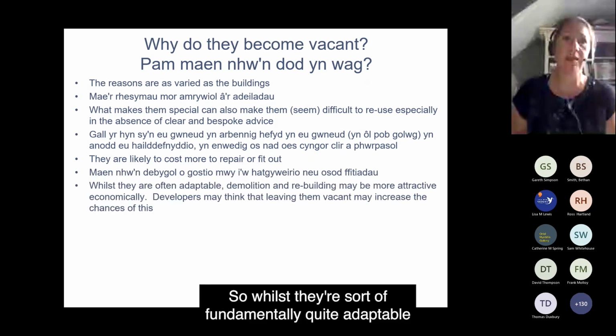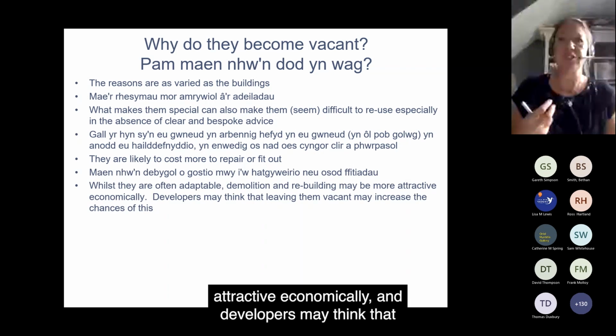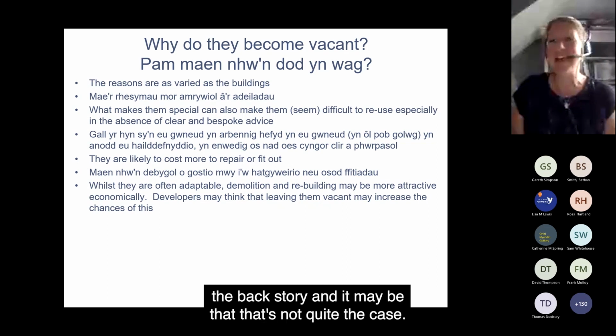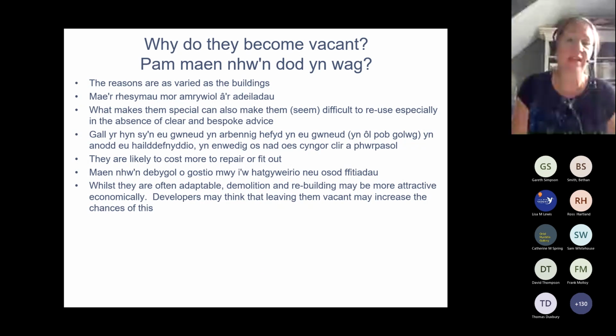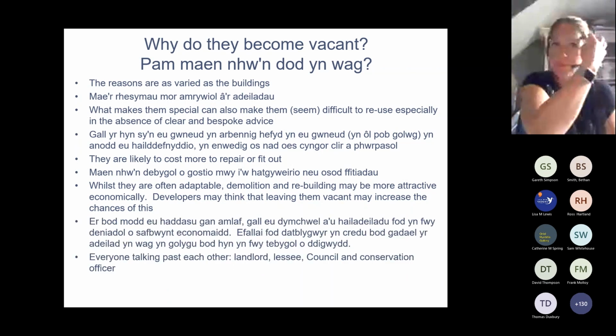So whilst they're fundamentally quite adaptable spaces, demolition and rebuilding may be more attractive economically, and developers may think that leaving them vacant may increase the chance of this. Note lots of mays, because of course, as Ian says, you have to understand the backstory, and it may be that that's not quite the case. But I think in some cases, that is what people think, that if they leave them to fall down, they may be able to redevelop the site.